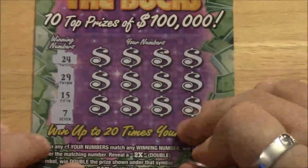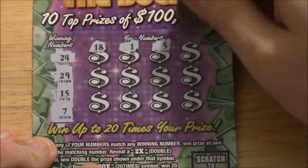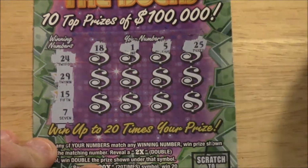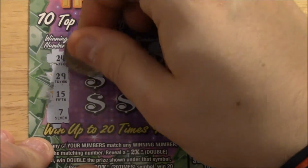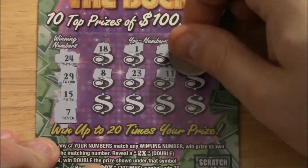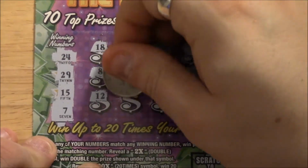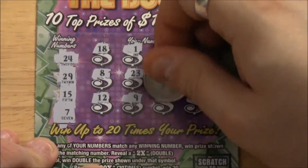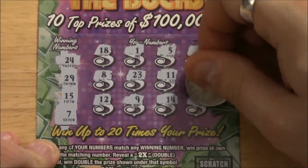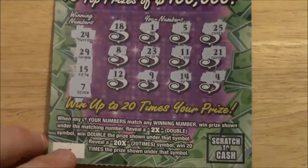So on ticket 33, guys, our winning numbers are 24, 29, 15, and 7. That's an 18, that's a 1, a 5 and a 25. Nothing in the first row. 8, excuse me. 23 is a 1 off, as you always know. 11. 21. Nothing in the second row. 12. 9. 14. And 4. So, looks like nothing on this ticket, guys. Ticket 33 is a loser. We will discard it to the loser pile.